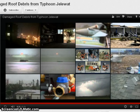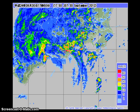On to the radar here as Jelawat makes landfall. You can see those widespread rains definitely being picked up, and even some clusters of very heavy rain, even capable of producing more than 80 millimeters of rain in an hour, and definitely adding up those totals as we head into the evening hours tonight and especially into tomorrow.